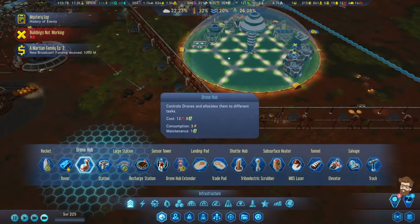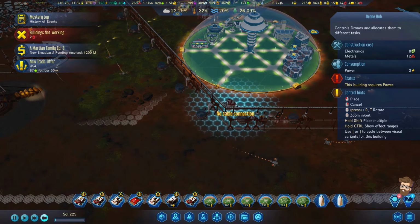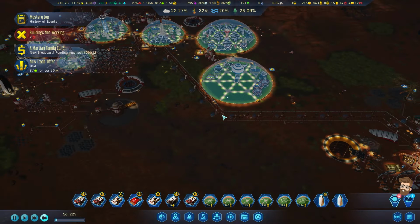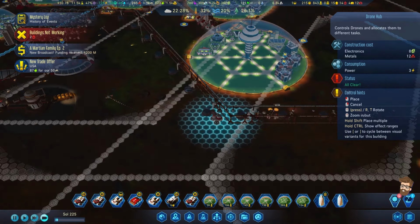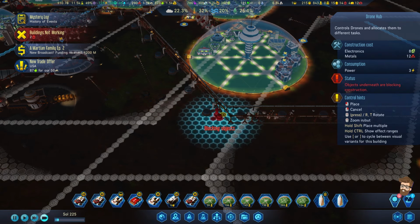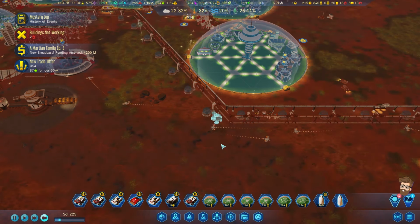So let's go ahead and get my drone hub down. Damn, I can't fit it right there in that little nook where I want to put it. Wait, this doesn't need power, does it? These guys need... No, they don't need power. What am I doing? Alright, I kind of want to tuck them into a corner here, but I also need this to be... I want to take this pipe, go out, and then to both farms once it's researched.